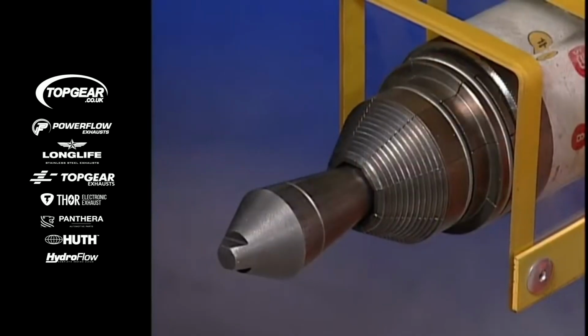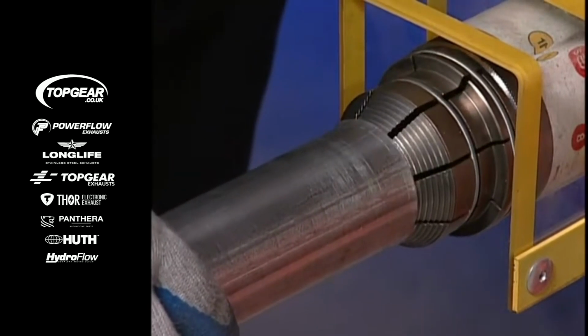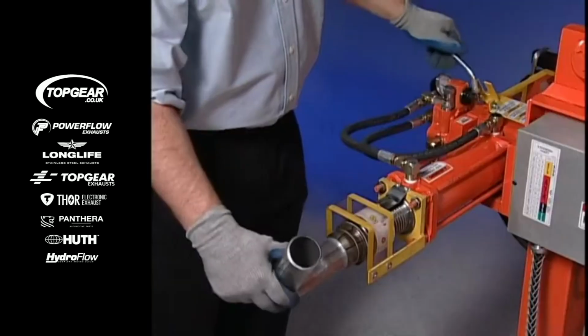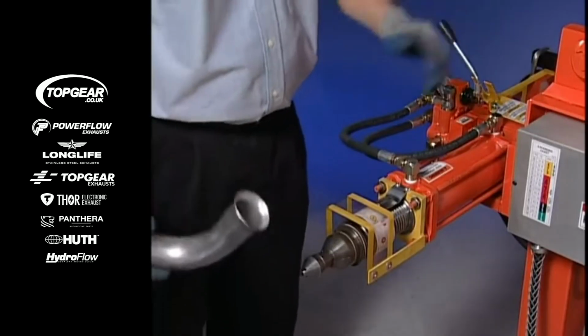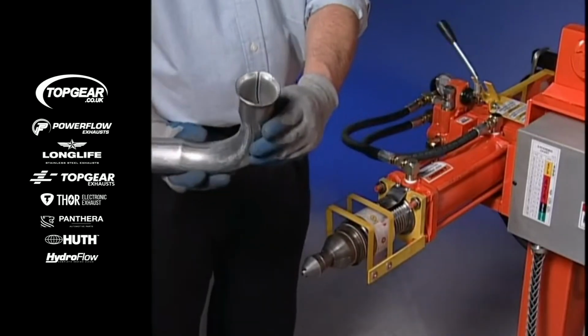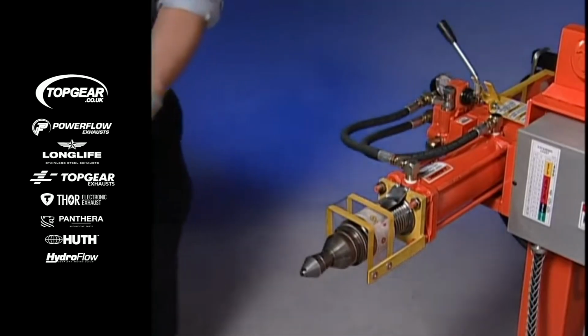A 45-degree flare can also be made using the 508 arbor with the 499 arbor tip and the 440 flaring segment set. This process is a quick way to make the flare. The AccuSizer allows you to create a flare very close to a bend. Huth also makes the 441 flaring segment set, which can flare up to a 3.5-inch outside diameter tube.